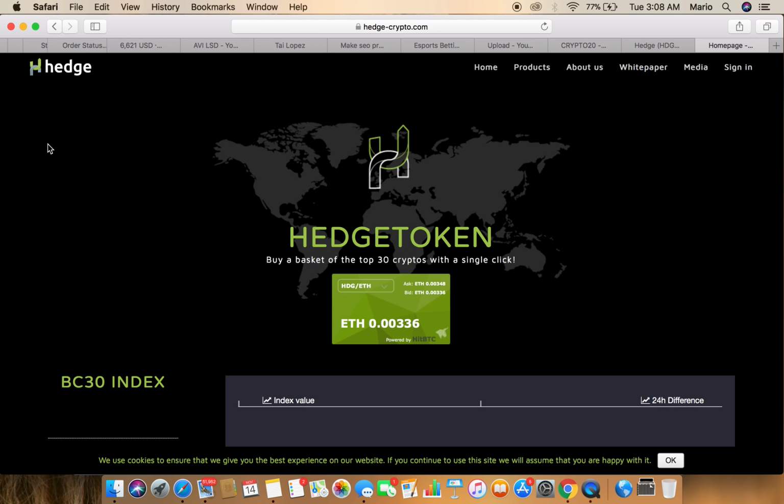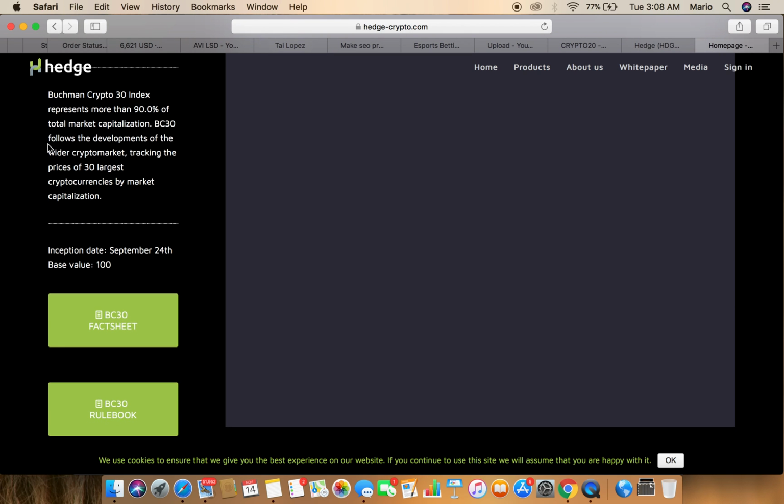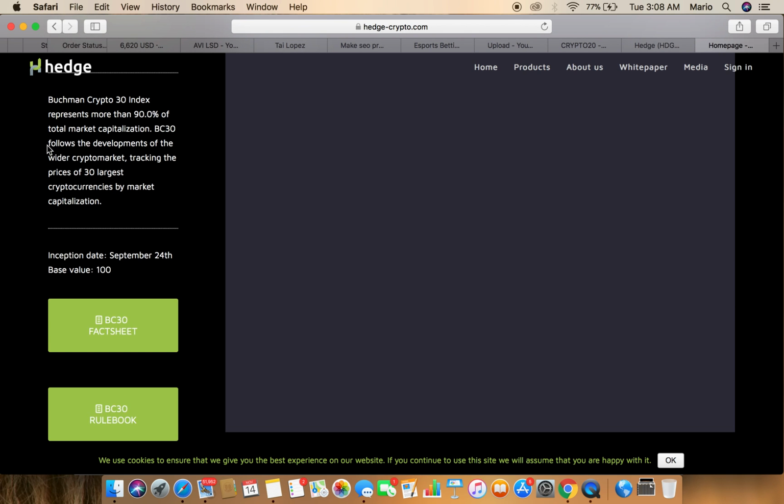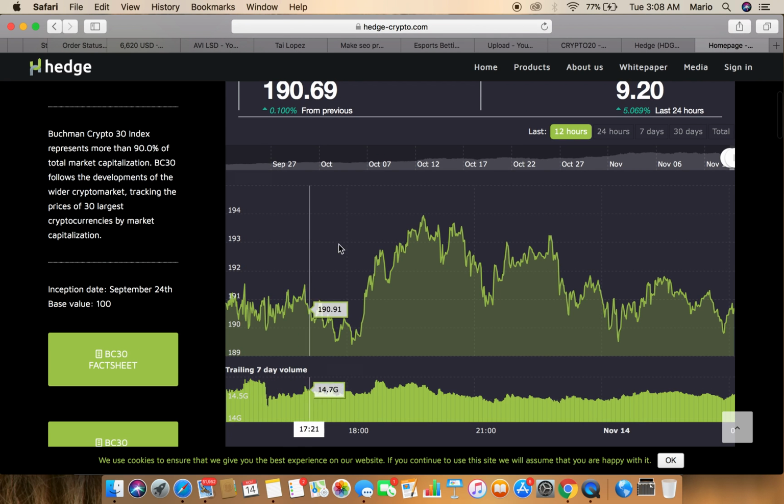So pretty much what Hedge is about is it's a way for you to buy crypto baskets. It covers really the top 30 cryptos. You can just buy into them with a single click. So as it said at the top there, you get to buy into Bitcoin, Ethereum, Ripple, NEM, all of those, and it shows you the prices of all of it together, of the entire basket of those top 30 cryptos, and shows you how volatile it was in trading over the past 7 days.